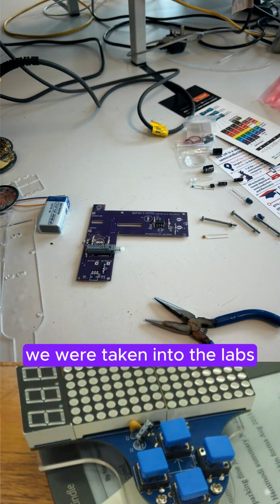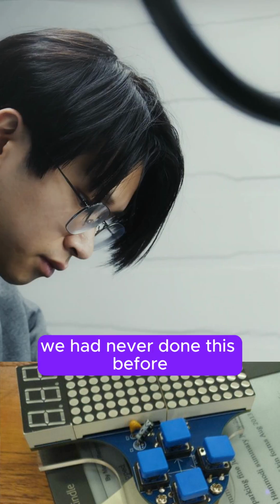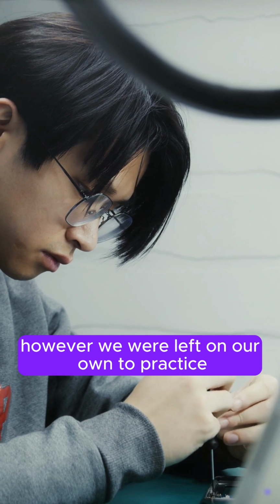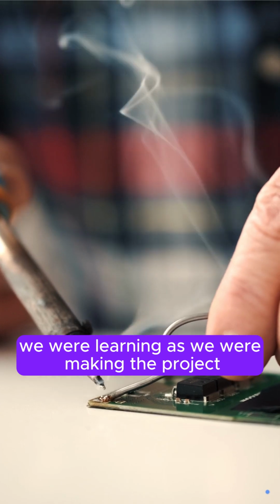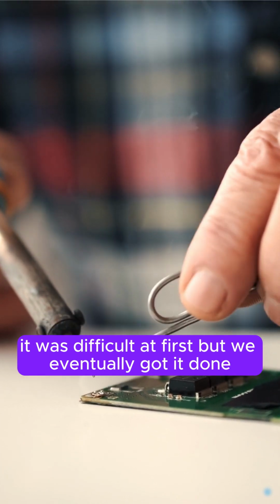We were taken into the labs and we were given a brief tutorial on how to solder. We had never done this before and we were expecting an in-depth lesson to teach us. However, we were left on our own to practice and make a communications gun from scratch. We were given a set of instructions and that was it. We were learning as we were making the project and we got used to it quite quickly. It was difficult at first, but we eventually got it done.